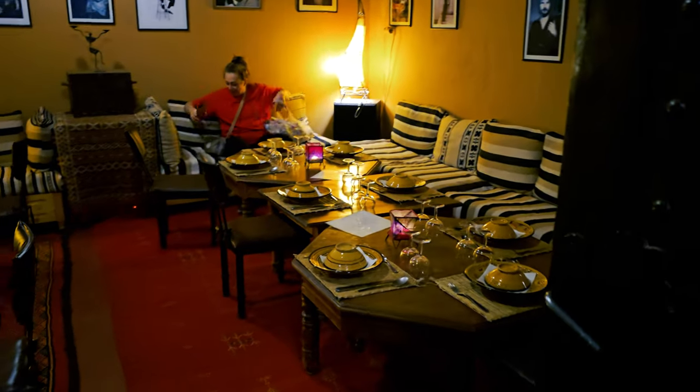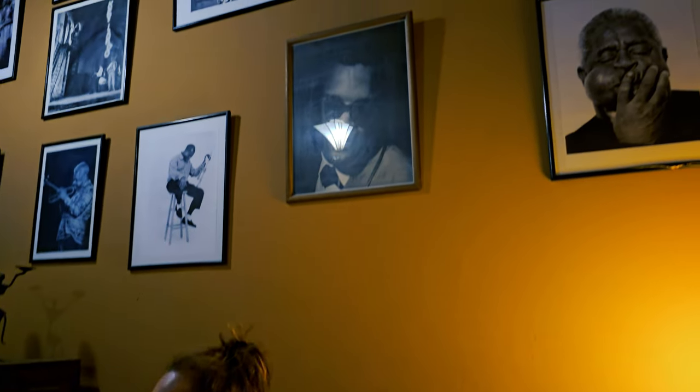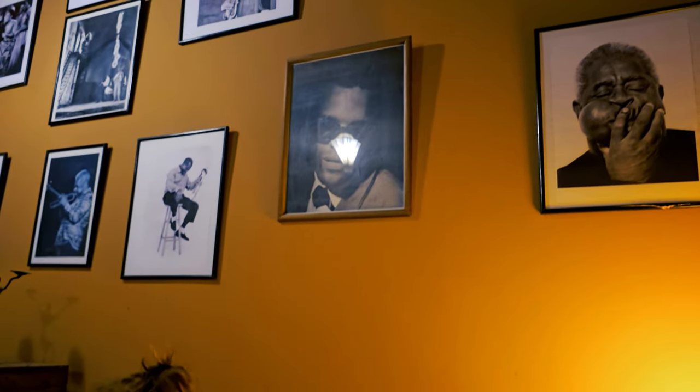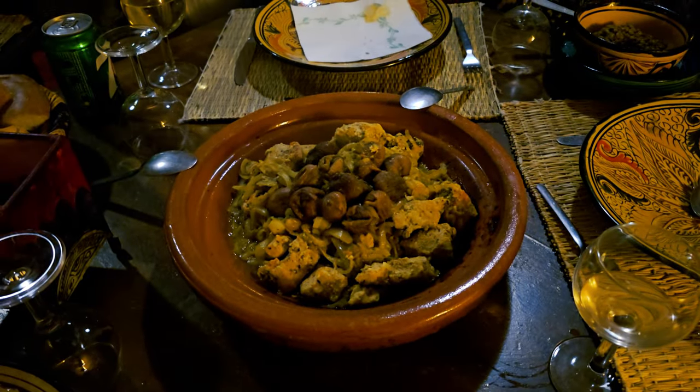Back in our kasbah accommodation, our wonderful hosts, Michelle and Colette, prepared a gourmet meal for us, which we enjoyed in their jazz-inspired dining area. It was our first turkey tagine of the trip, and it was amazing.